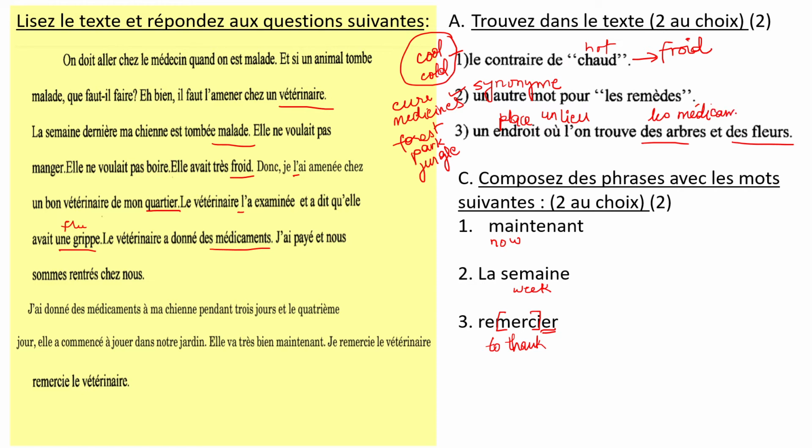Okay. Remember, when you're writing a verb as your answer, make sure you're writing in the infinitive, nouns, preferably with an article. J'ai payé et nous sommes rentrés chez nous. I paid and we returned home. J'ai donné des médicaments. Let's come again here. J'ai donné des médicaments à ma chienne pendant 3 jours. Okay. Et le 4e jour, so I gave the medicines to my dog for 3 days.